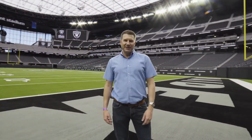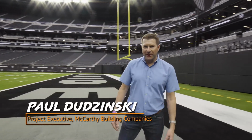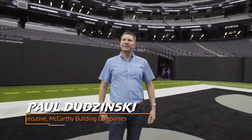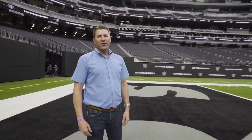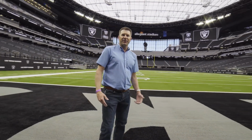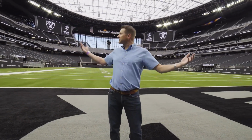Welcome inside of Allegiant Stadium. We're down here on the field level. My name is Paul Dudzinski, and I want to show you today the grand scale of this building. The building itself takes up over 7 acres of the project site, and there's about 65,000 seats all the way throughout here.